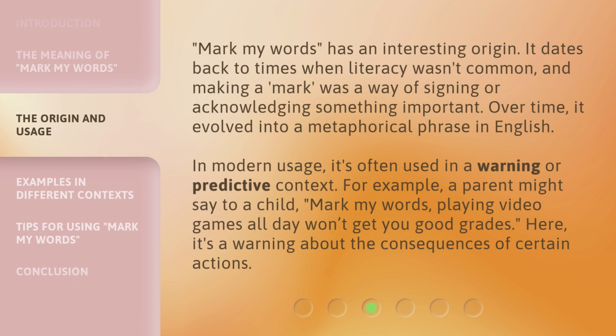"Mark my words" has an interesting origin. It dates back to times when literacy wasn't common, and making a mark was a way of signing or acknowledging something important. Over time, it evolved into a metaphorical phrase in English. In modern usage, it's often used in a warning or predictive context. For example, a parent might say to a child, "Mark my words, playing video games all day won't get you good grades." Here, it's a warning about the consequences of certain actions.